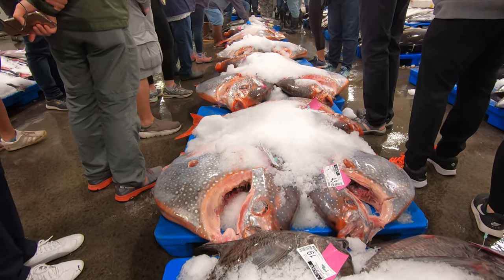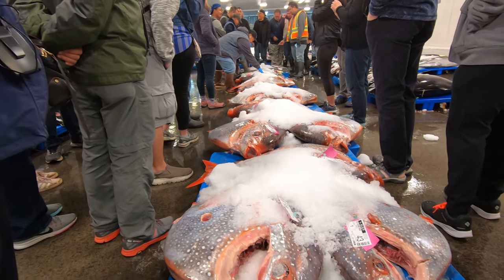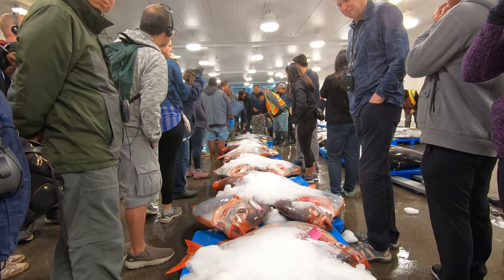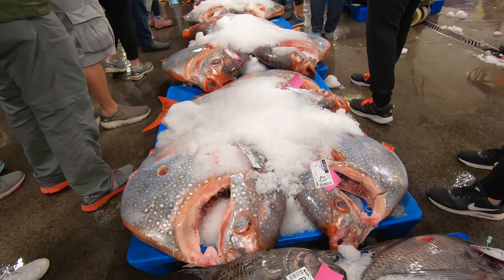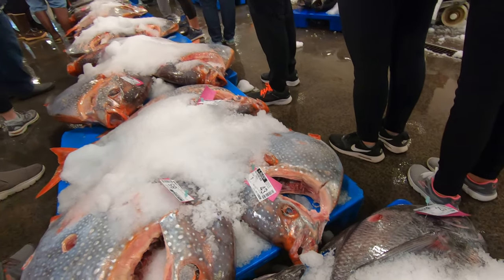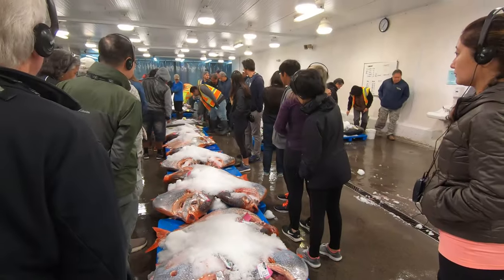And you can see the variety here of fish. And this is really an interesting fish, the big red one. And they're still heavy. I mean, I see the one down here is 85 pounds. That one is 43 pounds, 105. So yeah, you have the whole spectrum.